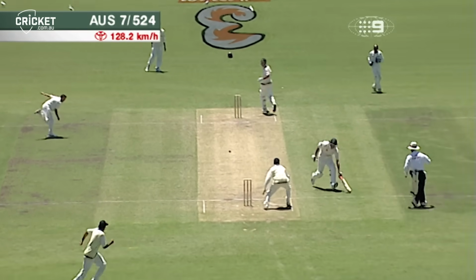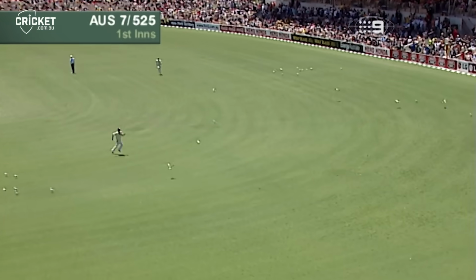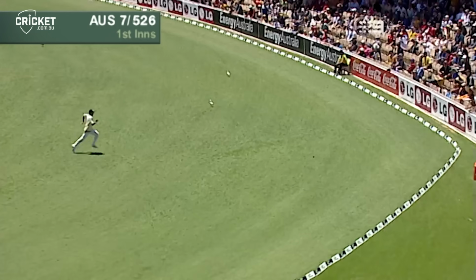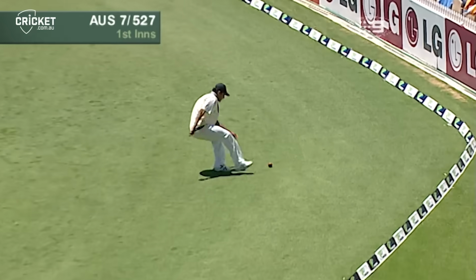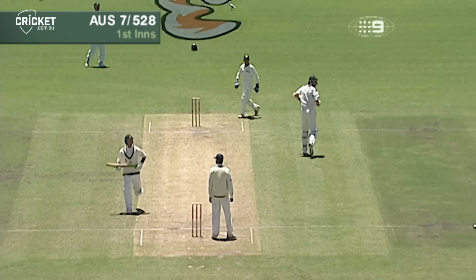Oh, great running. And they'll get extras. That's all brought about by Ricky Ponting's quick thinking there. He's put the pressure on the fieldsman. And they're going to end up with 4 all run from nothing more than a little push on the offside.